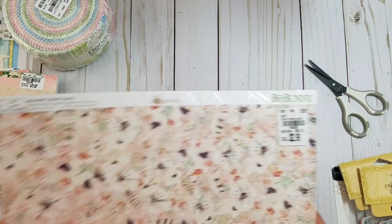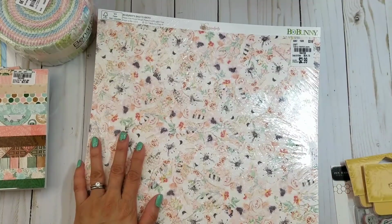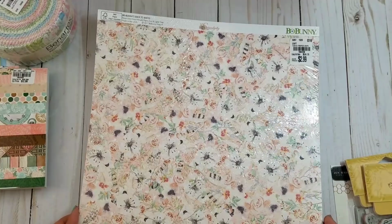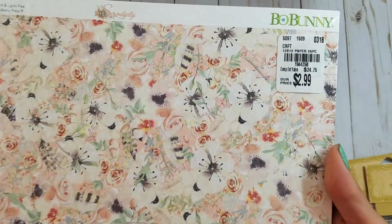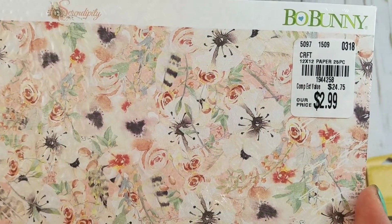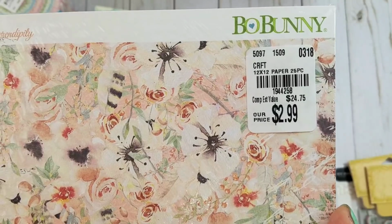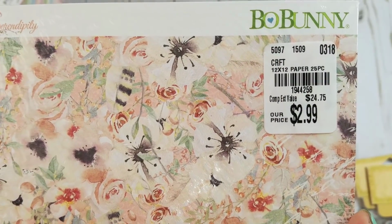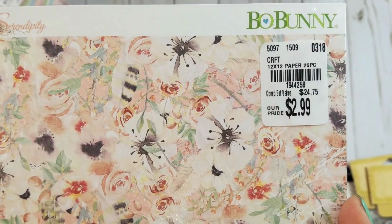And then I found this pretty paper. Oh my gosh, it's just so pretty. I couldn't put it back, and it's only $2.99, you guys. So this is from the Serendipity, another collection that I want. And there's a SKU. This one's called Back to Backs.